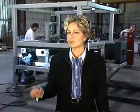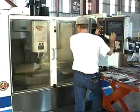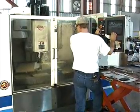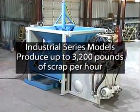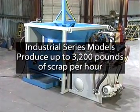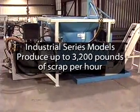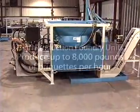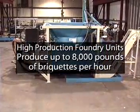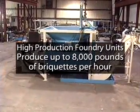Built in our modern U.S. 30,000 square foot facility, built for high reliability and low maintenance, Recovery System Briquetters are the culmination of 40 years of continuous engineering development. They are available in 8 models. 4 compact, cost-efficient industrial series models provide impressive performance with a throughput of up to 3,200 pounds of scrap per hour. If throughput requirements are more demanding, Applied Recovery Systems offers 4 high production foundry units that produce up to 8,000 pounds of briquettes per hour.